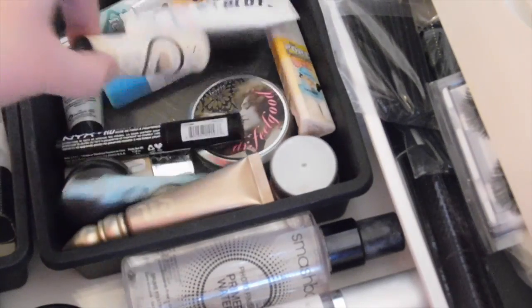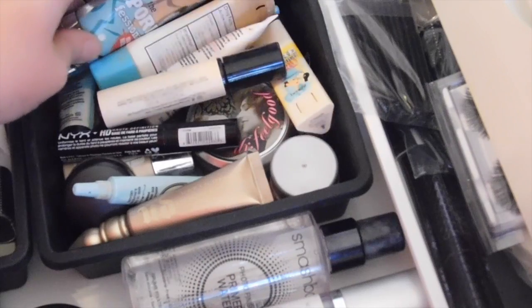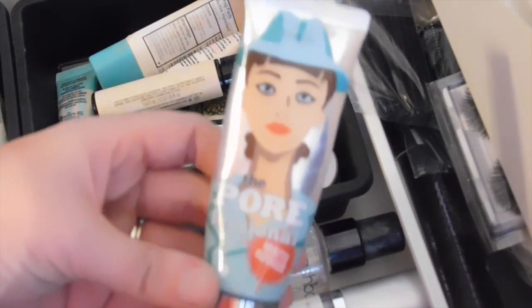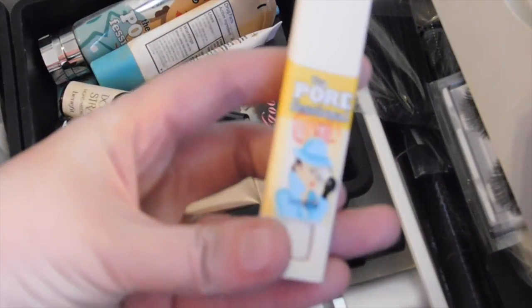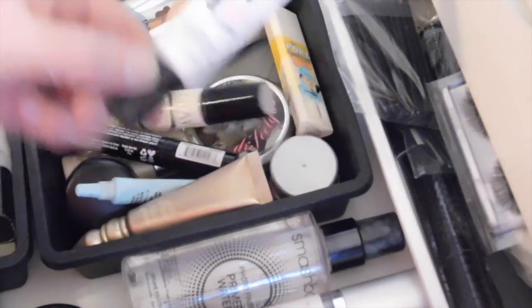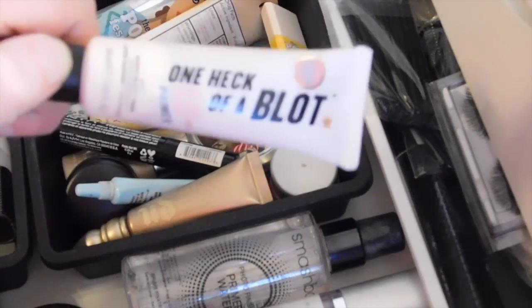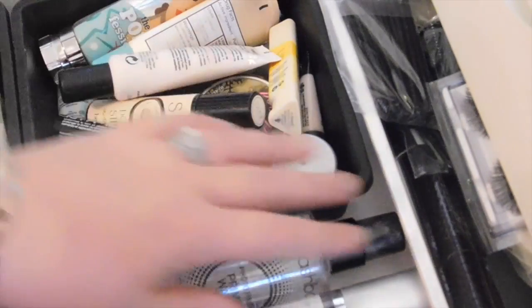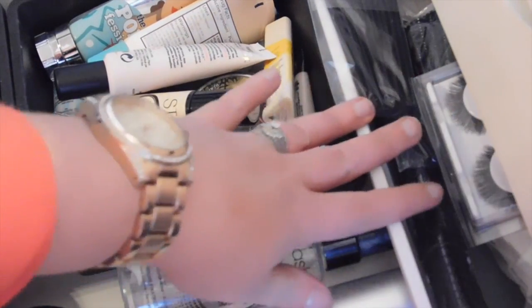I have the Benefit Stay Don't Stray. Then I just have a couple other face products like the Benefit Professional Matte Rescue. I have some other Professional products. This is Licensed to Blot. And then I have a mattifying primer by Soap and Glory called One Heck of a Blot. And then in this basket back here is sort of like my freelance supplies.